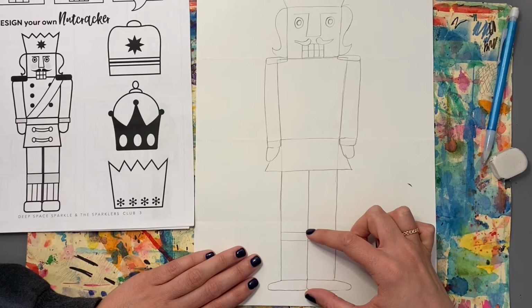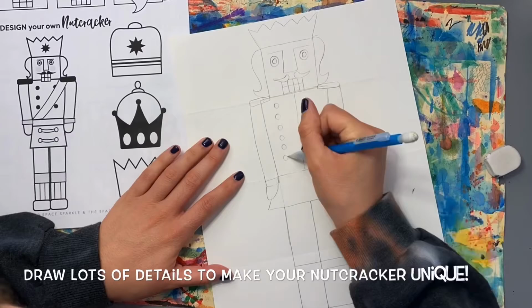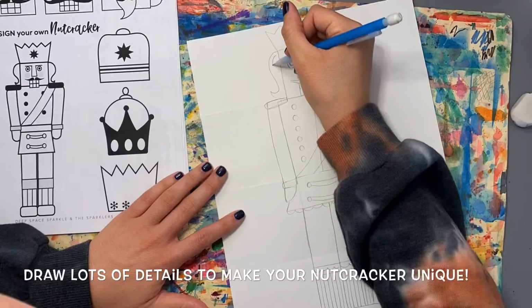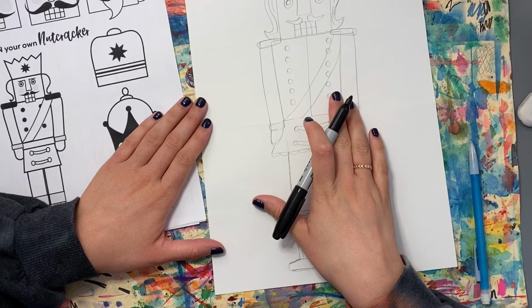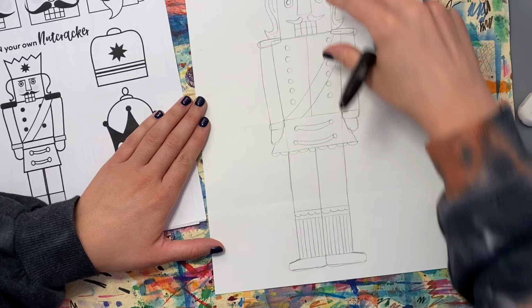So I'm going to go ahead and add a little bit more detail to my nutcracker, and then I will outline. Now that I've drawn more detail, I'm ready to outline with my black marker. I won't be using a Sharpie for this step. Remember that you don't have to have yours look just like mine. It can be anything you want as long as it has the correct proportions and lots of details.